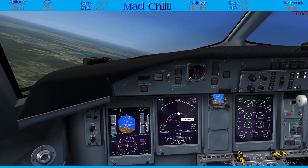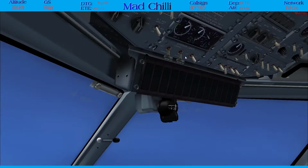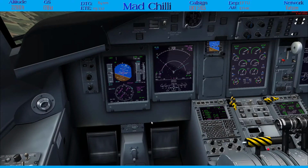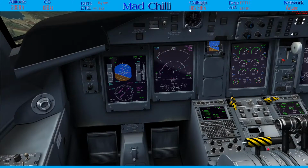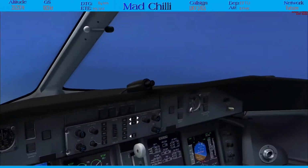Hopefully, QNH. Obviously, remember transition altitude here is 5,000. And hopefully the clock this time will actually behave itself. Oh wait, no, landing lights don't come off yet. Yeah, hopefully the clock will behave itself today. Again, I have no control over the clock. I'm not able to start it.